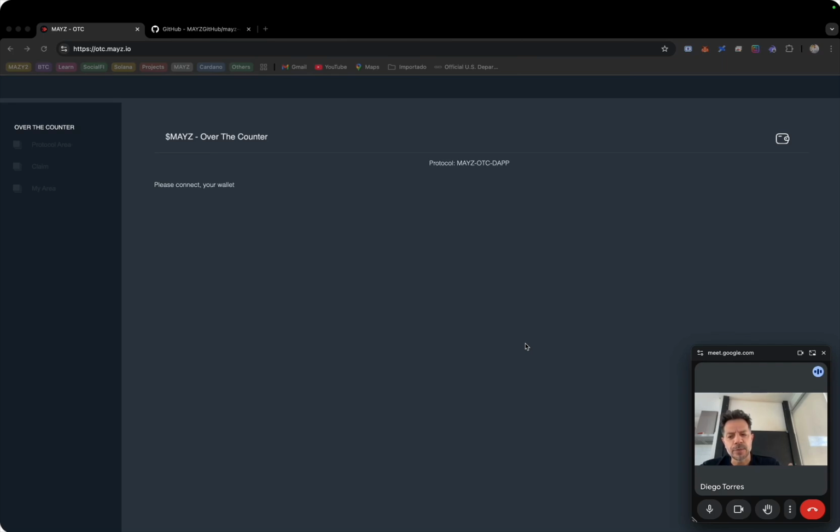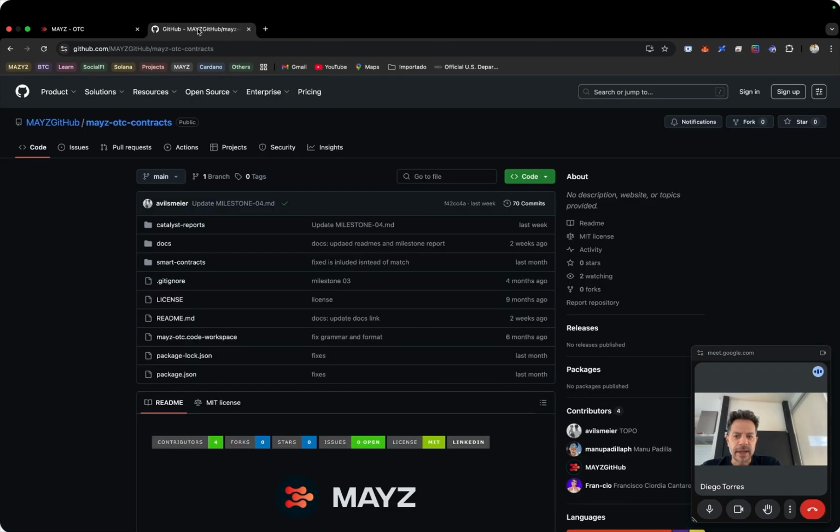Basically, we aimed to deploy a fully functional smart contract on the Cardano mainnet, which is what you are seeing right now. This is the UI, which is another thing that we aimed to deliver, pretty basic, and to provide clear documentation and robust onboarding resources that you will find in the GitHub link.